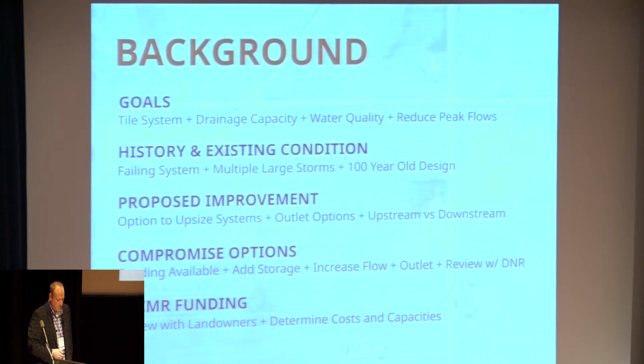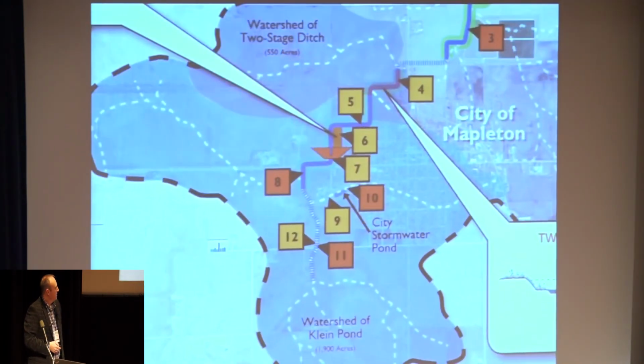And then we went for funding. There was a sales tax amendment where funding went to help the environment. And the LCCMR, which is the Legislative Citizen Committee on Minnesota Resources, had funding available. We applied for that funding and got $485,000 to do water quality implementation and water quality monitoring. In all, the improvement project was about a $1.3 million project with $485,000 funded for water quality. None of the funding went to drainage improvements. It all went to water quality, monitoring, and design.